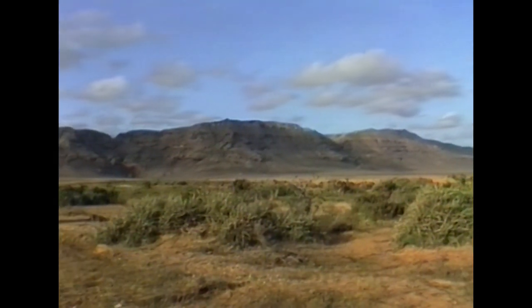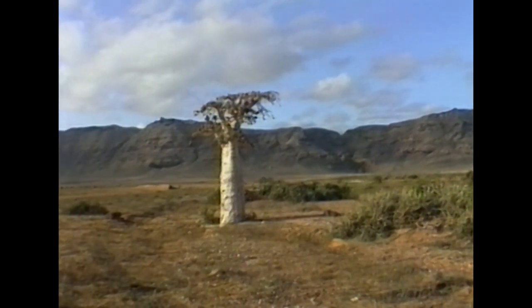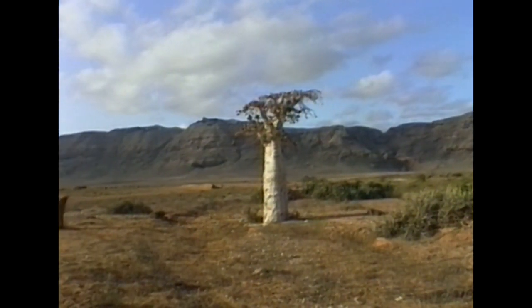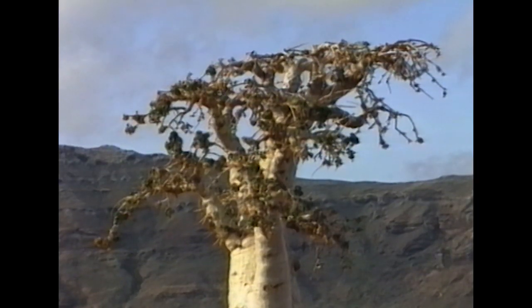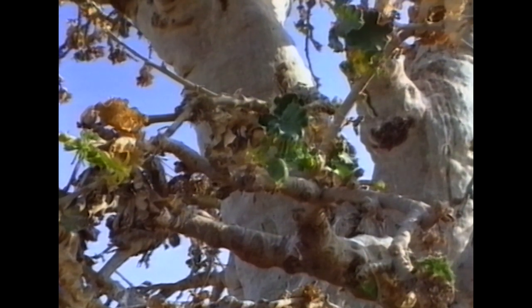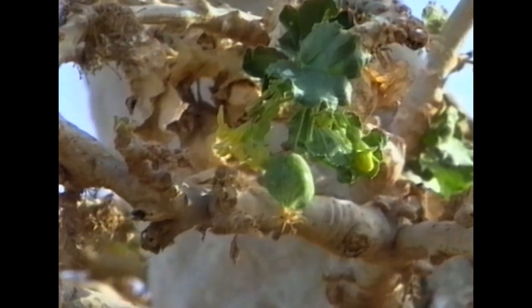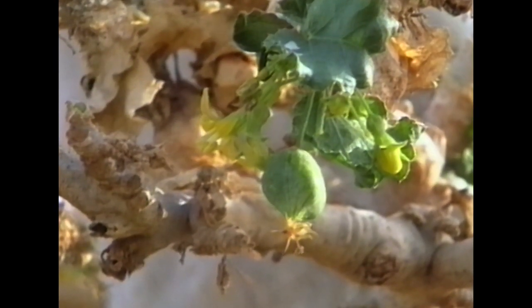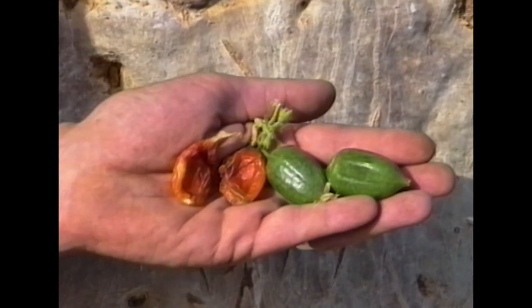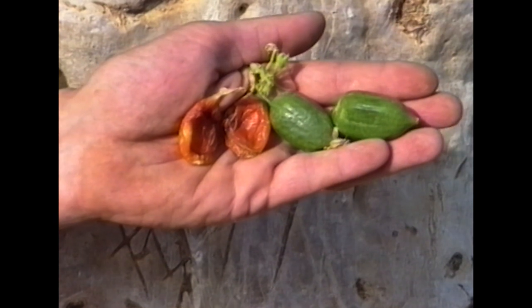At lower altitudes grows another remarkable plant, the cucumber tree. Socotra is the only place where there's a species of cucumber that grows into a tree, and a very strange tree it is too. After the rains, it produces small yellow flowers, and eventually these small green fruit. They may not taste too good, but they are related to our domestic cucumbers, and the tree is wonderfully adapted to drought, which could be of interest to horticulturalists.